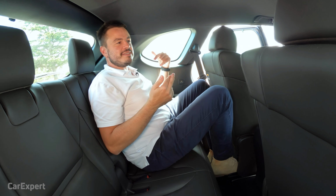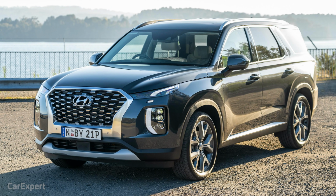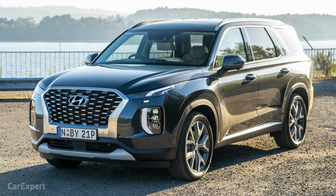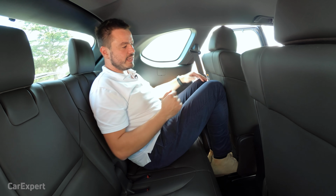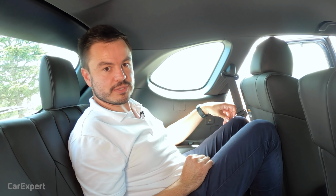Now, the interesting thing is this is bigger than something like a Hyundai Palisade, but the Palisade offers more room. So it is curious to me that perhaps these captain's chairs limit the amount of legroom you have in here for adults. It is a little bit squishy.